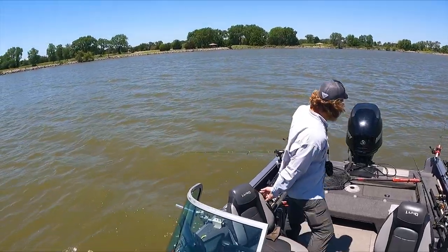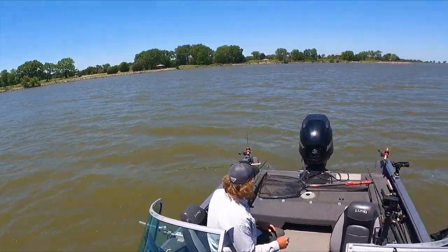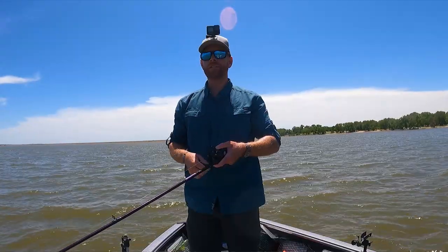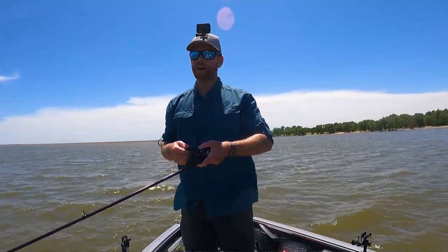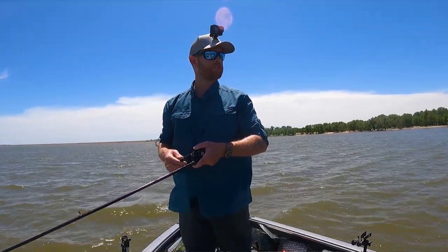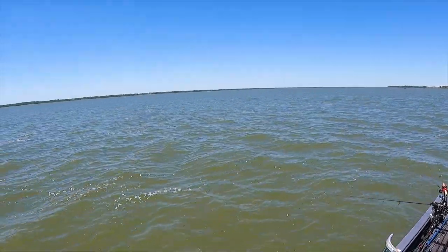So we got three rods down with little live baits. I'm sure you can hear it. The wind has picked up. It's not terrible, but we got a good steady breeze going now, which we thought might get these wipers really fired up and make the bite even better than this morning, but instead it has been a bit of a lull.